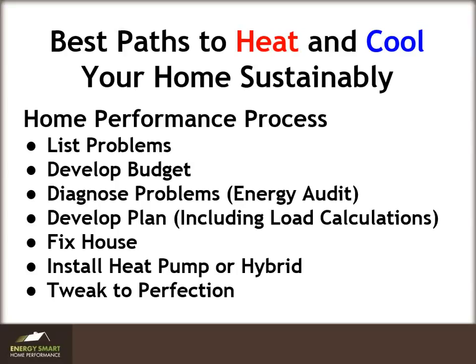You install your heat pump or hybrid system, and then you tweak it to perfection. So what I end up doing in my practice is I'm basically adding knobs to your house that I can twist. And then I like to play with it. Let's turn it down to 1. And then the other way, I love knobs that go to 11. So you turn it to 11, and you see what the house is capable of on the high end and the low end. And then you find where in the middle is where you're happy.